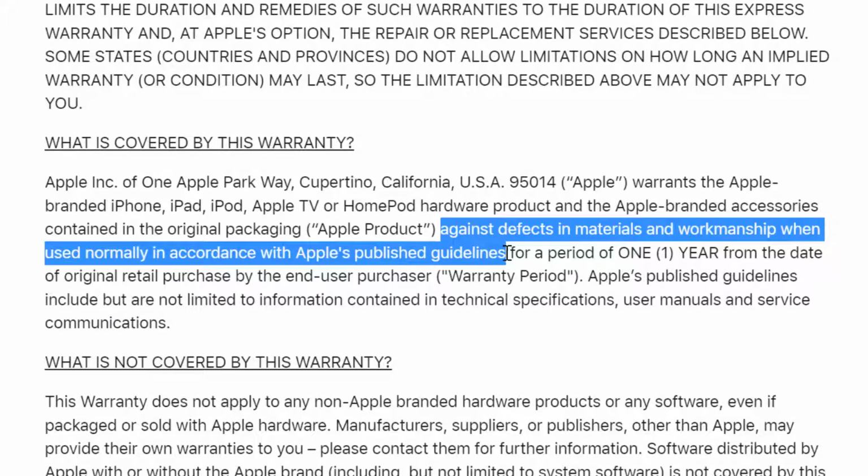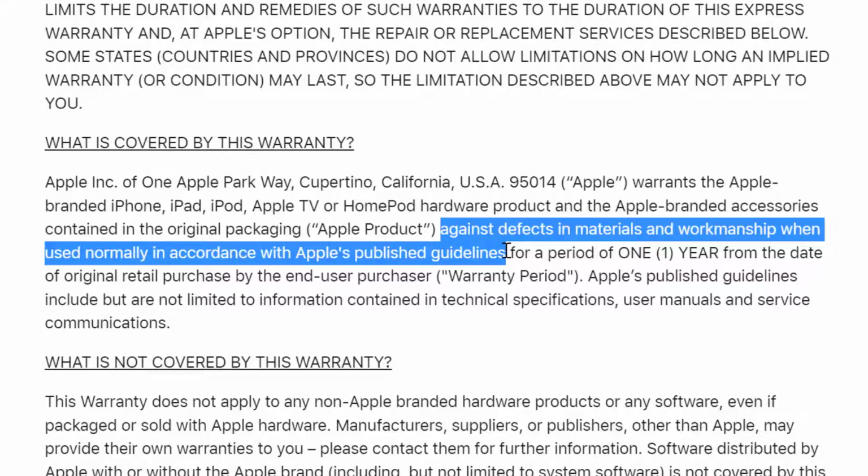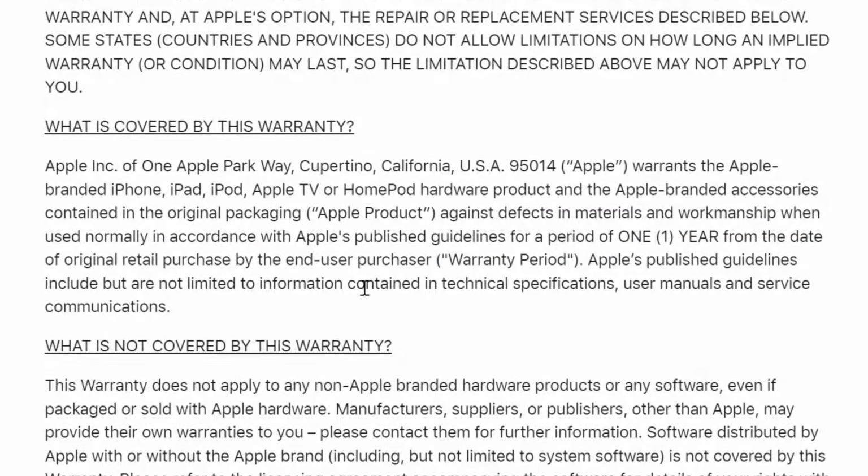So what this means is if your phone just randomly stops working for no fault of your own, you've not dropped it, you've not got the phone wet, you've not done anything strange to the phone, then it may be covered if it just randomly stops working. So you can try and get that fixed by contacting Apple.